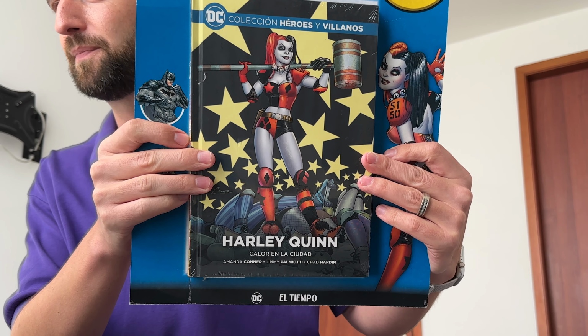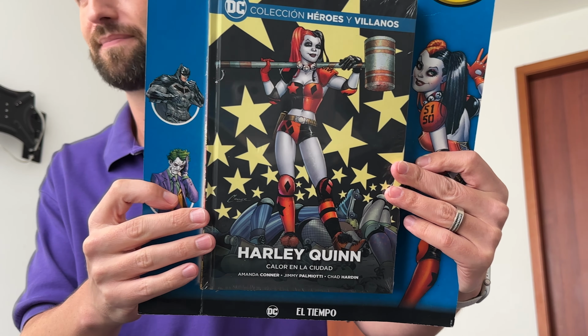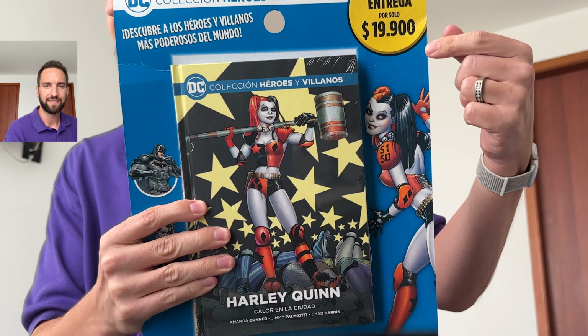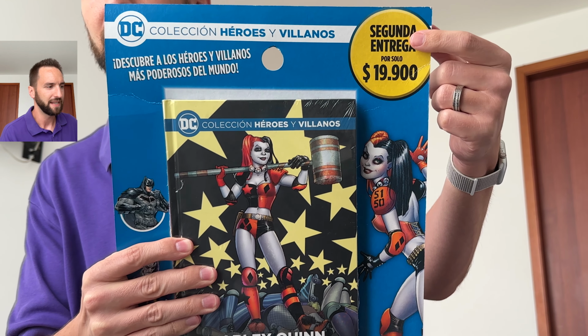So here it is, Harley Quinn, Hot in the City. Damn. Did they hook me? Did they get me? Certainly with this second one. But you can see they started increasing the price already. It's now $5 converted. It's getting more expensive. So am I on the hook now? At least I was getting this one as well.